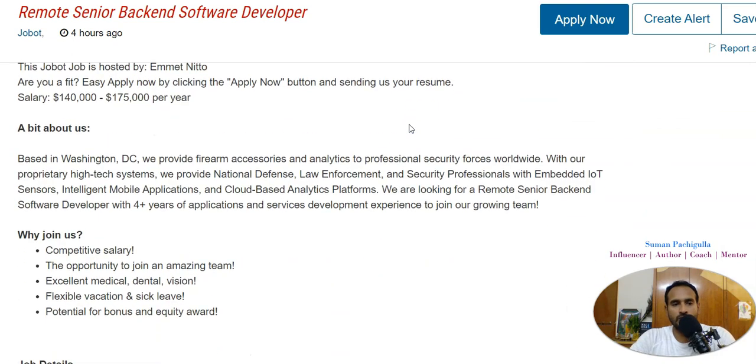Here you need to understand one more thing. Based in Washington DC, they provide firearm accessories and analytics to professional security forces worldwide. With their proprietary high-tech systems, they provide national defense, law enforcement, and security professionals with embedded IoT sensors. They might be used in goggles, rifles, assault rifles, guns, anything. It's a sensor-based, intelligent mobile application, primarily for law enforcement, not for civilians, plus a cloud-based analytical platform. They primarily work with defense forces to make their life easy.